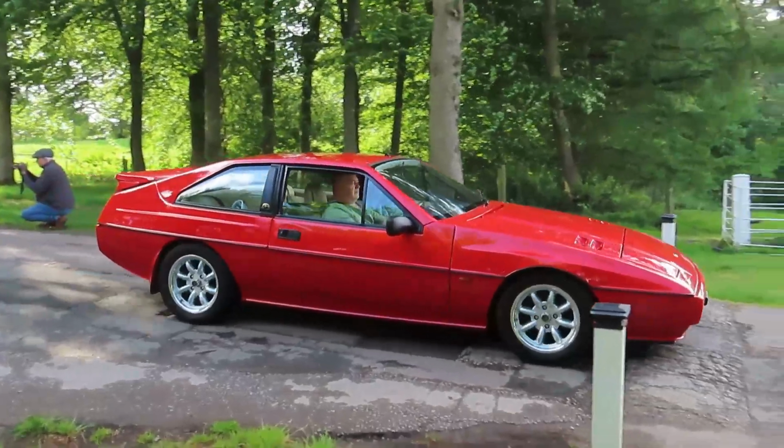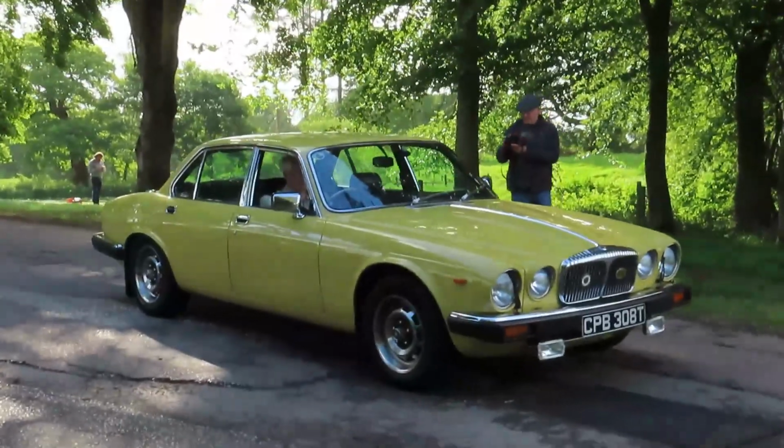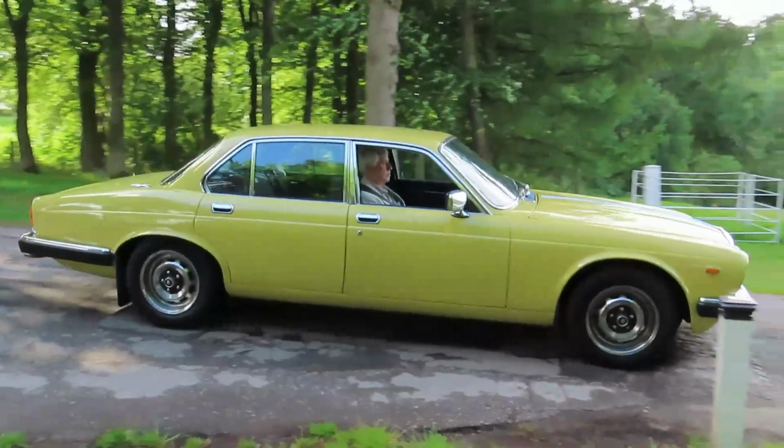That's a rare car, the Lotus Eclat, and quite a smart looking Daimler Sovereign based on the Series 3 Jaguar XJ platform. I'm sure that'll have no problem with the bump.